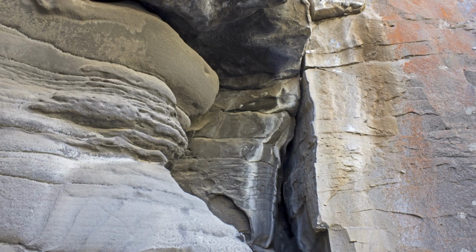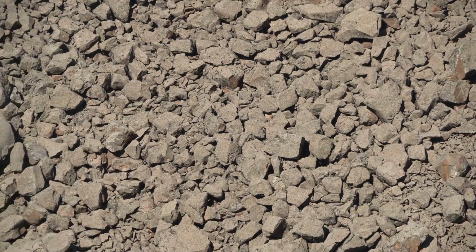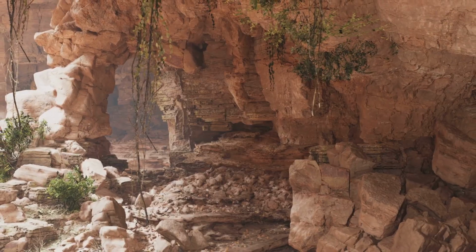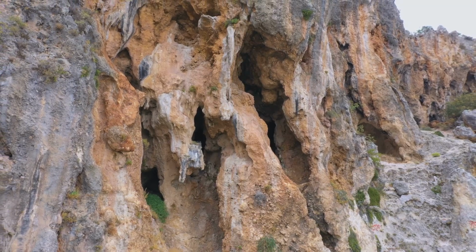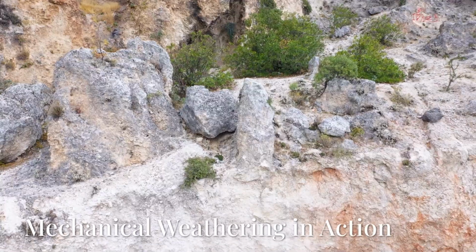There are two main types of weathering: mechanical weathering and chemical weathering. Mechanical weathering is like using a hammer to break a rock into smaller pieces. Chemical weathering is like using a special potion to dissolve the rock or change its chemical makeup. Weathering is happening all around us all the time. It's a powerful force that shapes the world we live in.